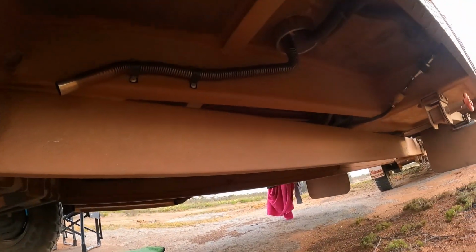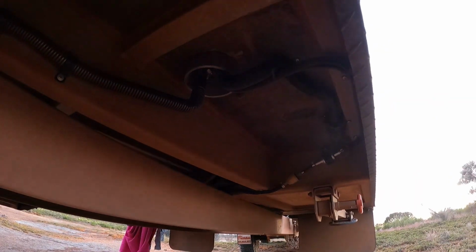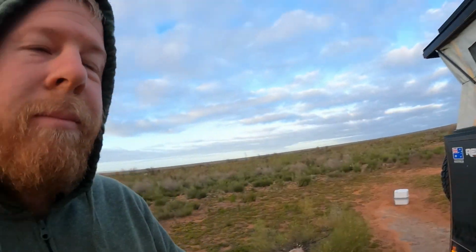Happy days. So I mounted this diesel heater permanently the other day. I'll show you under here. We used to use it as a portable unit, but I finally caved and decided to mount it. So little heater, exhaust just there, and the turret with the fresh air input and the pump under there. So now with the remote, we can press a button from our bed and it fires up.